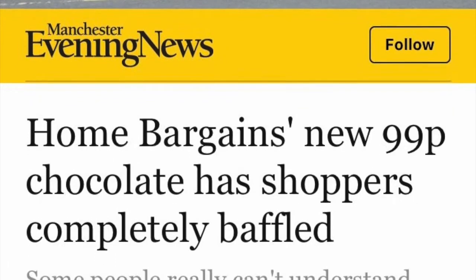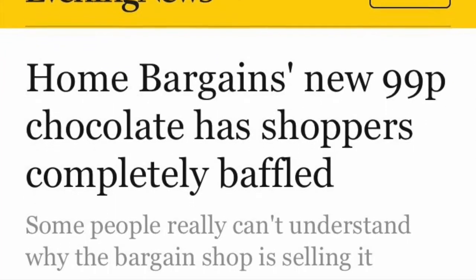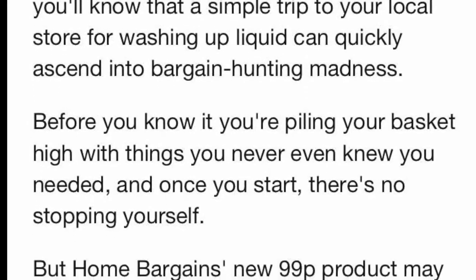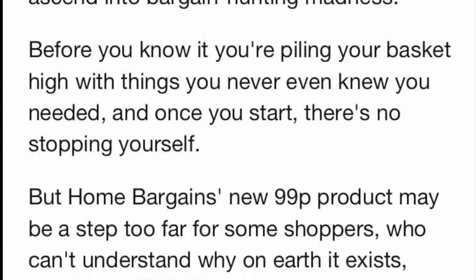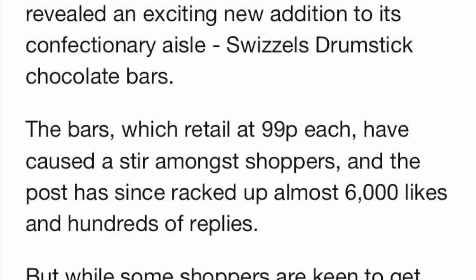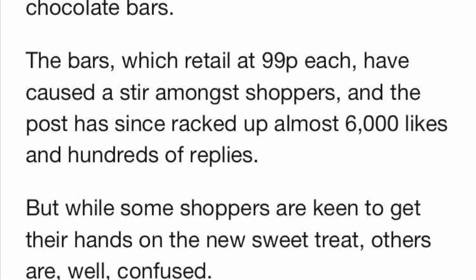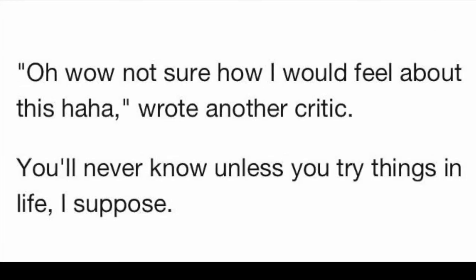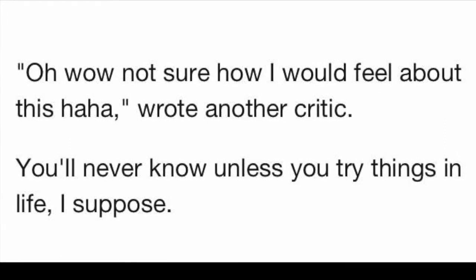When I was radio presenting the news one day, this headline caught my eye. Turns out that Home and Bargains had released a new confectionery into their aisles. It was made up of Swizzles, drumsticks, and chocolate. As you can see here, it is clearly receiving mixed reviews, which prompted me and my co-radio presenter, Robert Porter, to go down to one of the Home and Bargain stores and try the product out for ourselves.